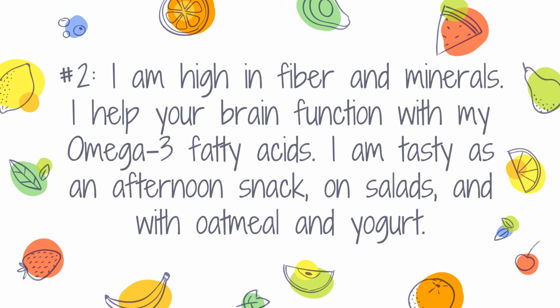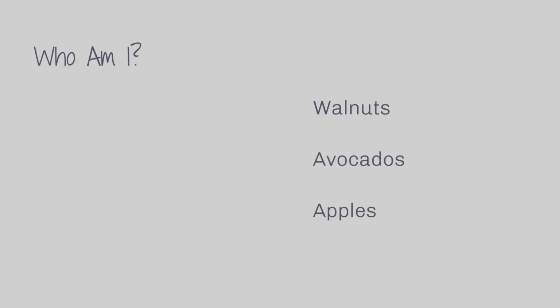Number 2. I am high in fiber and minerals. I help your brain function with my omega-3 fatty acids. I am tasty as an afternoon snack on salads and with oatmeal and yogurt. Who am I? Walnuts, avocados, apples.